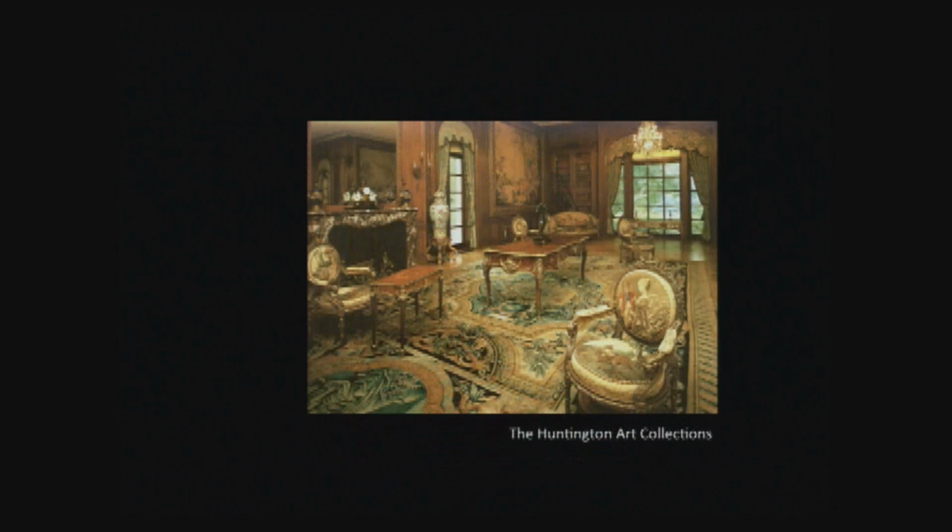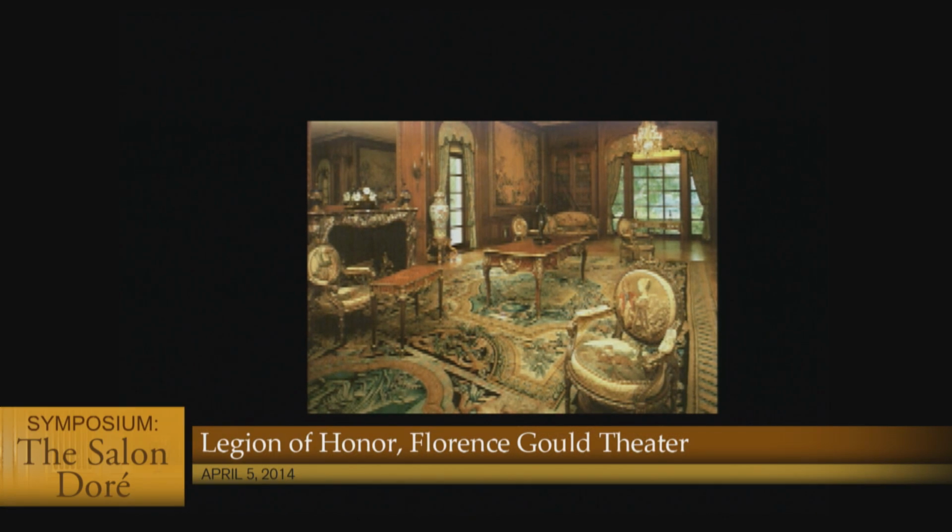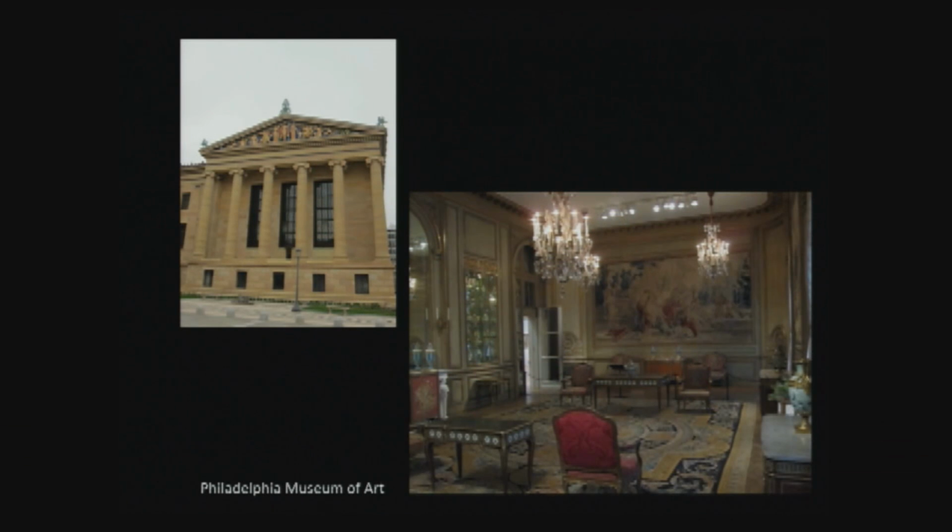The story continues in the 1910s and in the 1920s with installation of the Huntington Art Collection, which was done by Mr. Huntington and his wife Arabella. They used French style really as the backdrop to set their incredible collections of tapestry and furniture, which you can still see today in San Marino in the Huntington Library and Art Gallery.